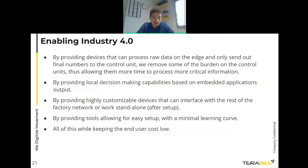We provide highly customizable devices that can interface with the rest of the factory or work standalone, as we saw in the brick application. We provide tools that allow for easy setup with a minimal learning curve. Our sensor comes with a nice user interface that runs on Windows, so you can pre-program all the settings and then just plug it in your desired spot. It can work without the need of further setup. And we do all of this while keeping the end user cost much lower than the current market.